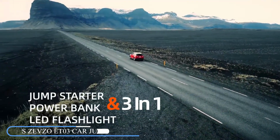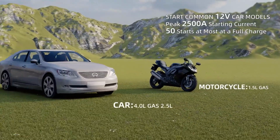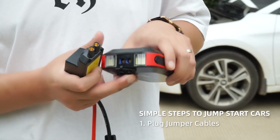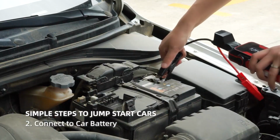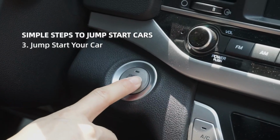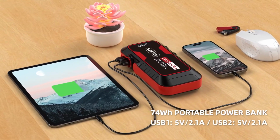Now, for a true lifesaver, the ZEVZO ET03 Car Jump Starter. This compact battery pack can jumpstart your car up to 50 times on a single charge. It can even revive a completely dead 0-volt battery. It also has a super bright LED light and USB ports to charge your devices. This is the ultimate piece of emergency gear you hope you never need, but will be so glad you have.